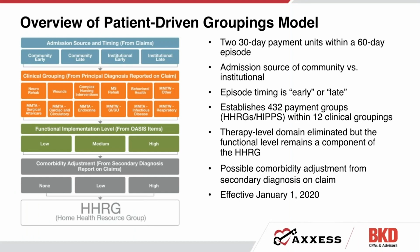Hopefully at this point you are all somewhat familiar with the structure of PDGM and the components that impact the HHRG score. We have two 30-day billing periods within a 60-day episode. The clinical documentation or the OASIS requirements have not changed under PDGM and will continue on a 60-day episode cycle. With PDGM, the admission source considers where the patient has been in the 14 days prior to the home health admission. If the patient has an acute or post-acute care stay within 14 days prior, this would be considered an institutional admission source. If not, this would be considered a community admission source.